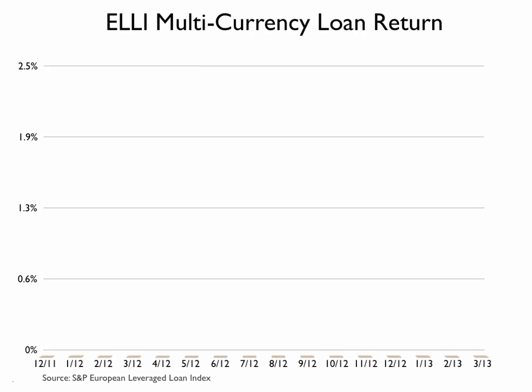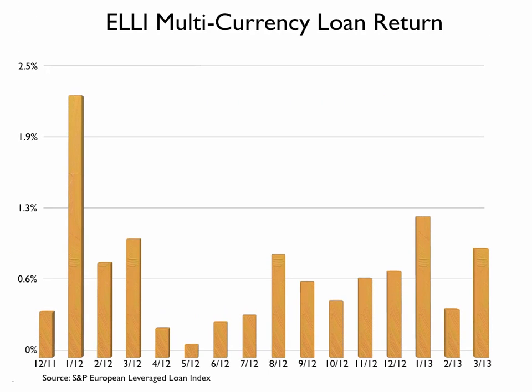This chart details the monthly return of the LE, a broad measure of European loan market returns that LCD calculates. All returns are ex-currency unless otherwise stated. The European loan market had a positive return of 0.91% for the month of March, up from the 0.4% seen in February, but down from the 1.18% seen in January 2013. This brings the year-to-date, or the first quarter 2013, return to 2.52% versus 4.36% for the first quarter in 2012.